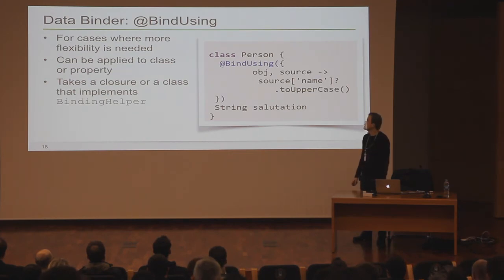So data binding is definitely a big improvement. And considering what a huge change this has been, like to just completely take out the Spring binder and replace it, folks have been really happy with this feature and how it's turned out.